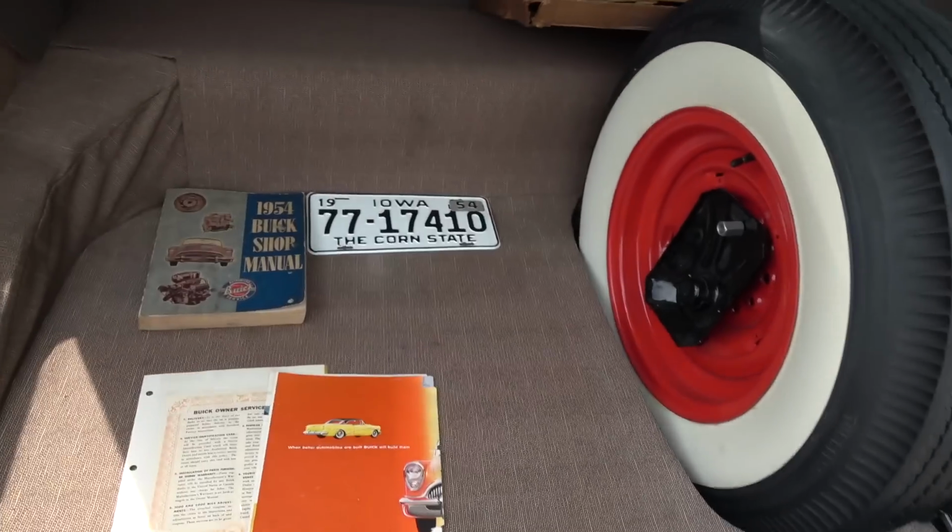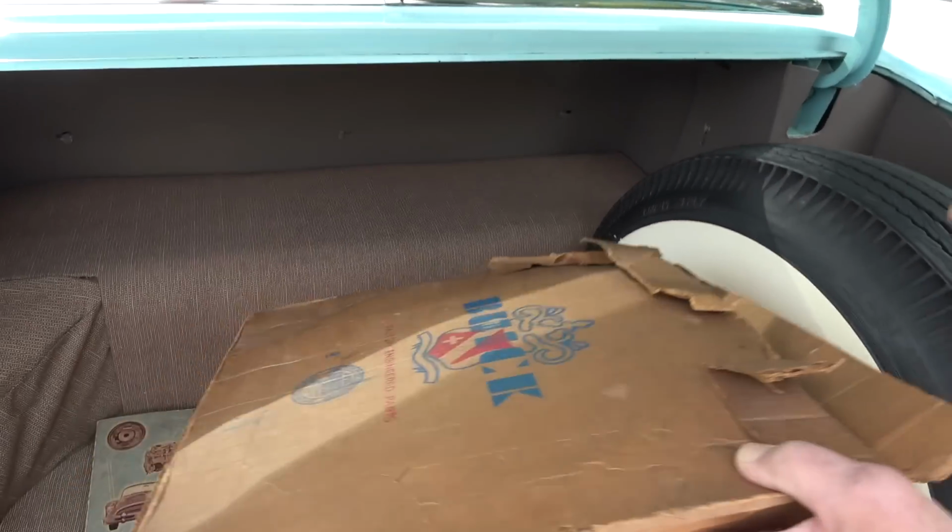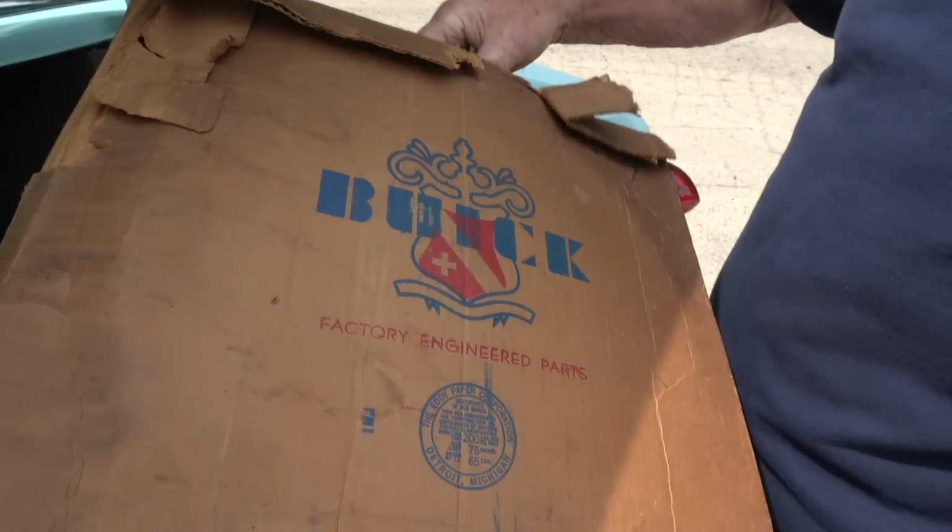All right, and show them what's in that box, please. We have something special there. It's a brand new hubcap, 1954. Comes with the car.